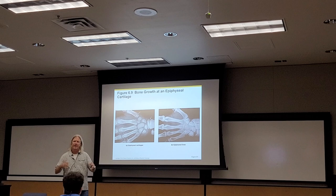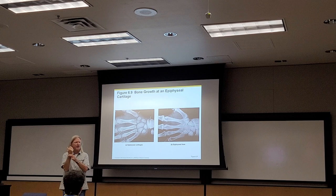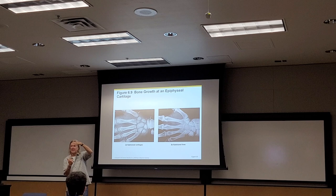What you're seeing is not a gap. What you're seeing are pieces of hyaline cartilage. That means these 1, 2, 3, 4, 5, 6, 7, 8 carpals are still growing bigger. And this big gap in their finger is not a gap. That's a piece of cartilage in their fingers. So that's completely normal. That's a 4-year-old or a 5-year-old.